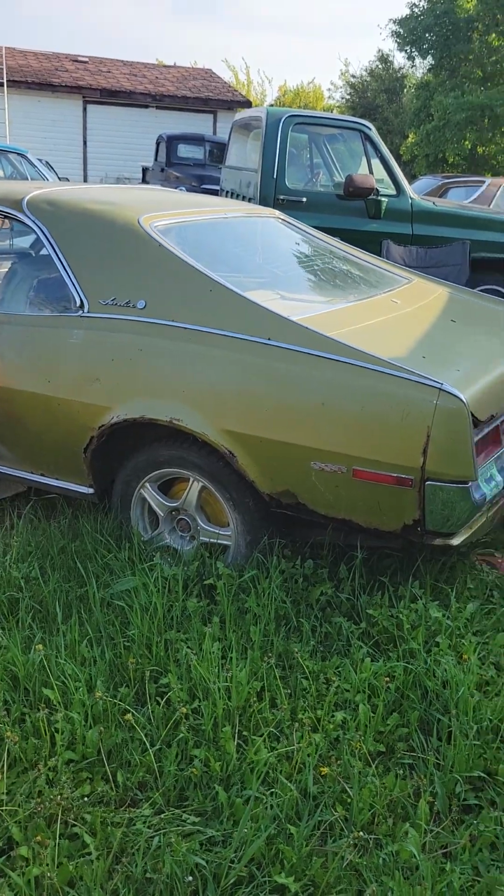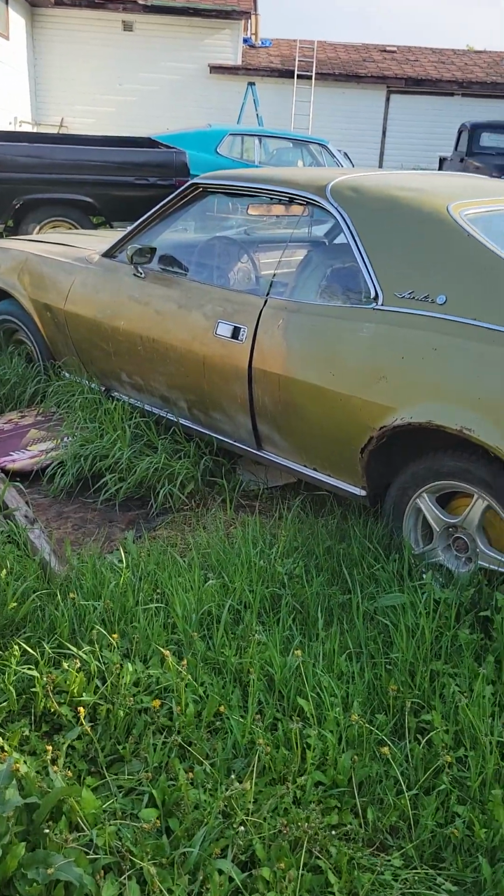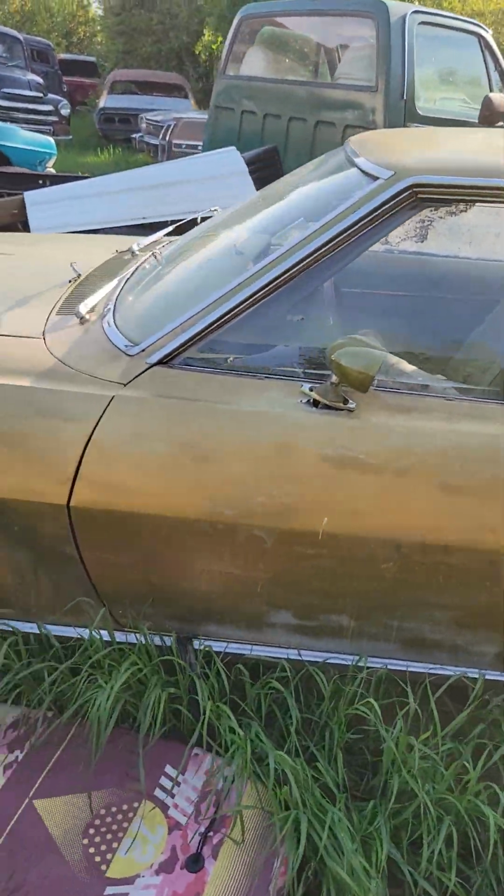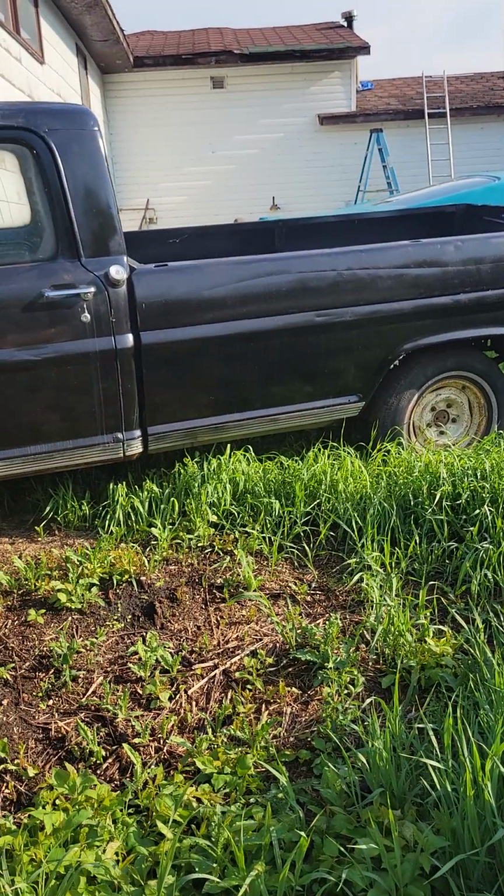There's a Javelin, an SST Javelin. I love how they've got the old trailer hitches still on them and all that. People used to haul trailers around.